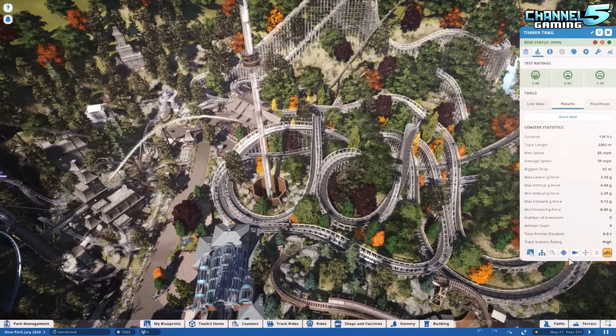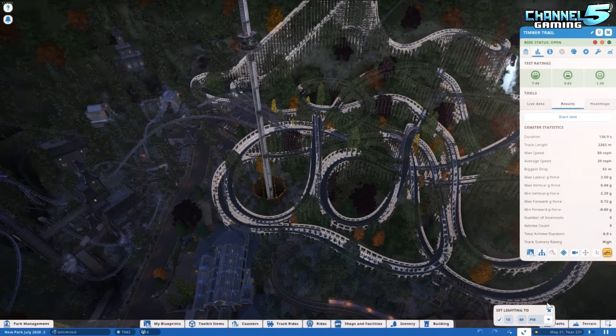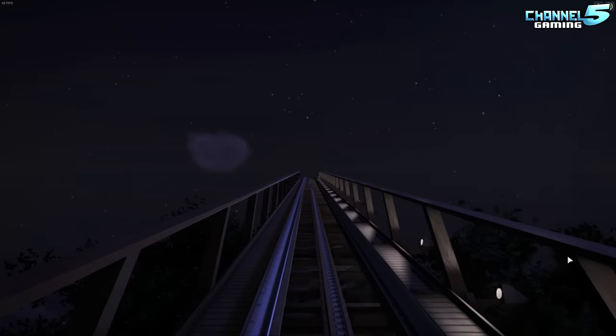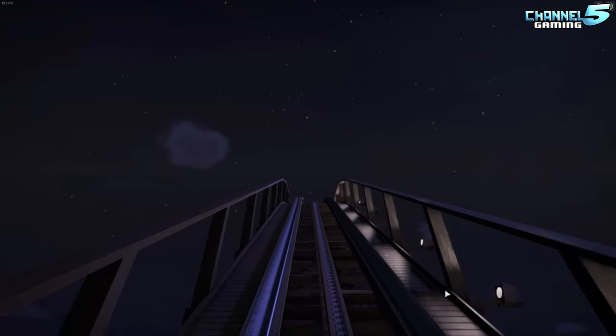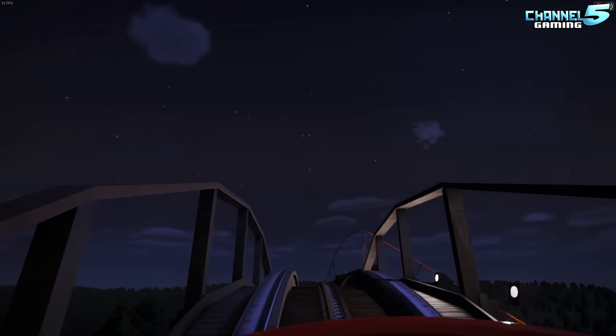We're gonna have to check this out again at nighttime. I didn't see any lights in the tunnels, but I could be mistaken. Here we go, we're at the top of the lift. Perfect.